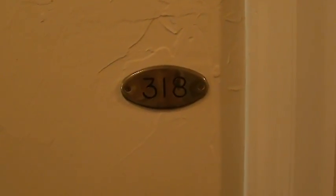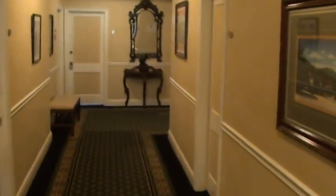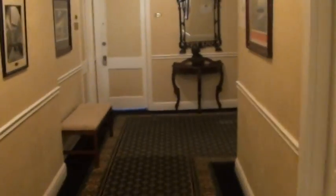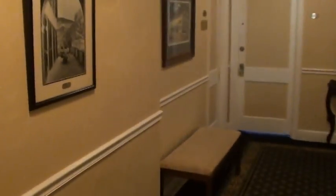Room 318, the room I stayed in last night. This is the hallway of the Lake Lure Inn. Lot of appointments. Lot of old paintings. Photographs of the old days.